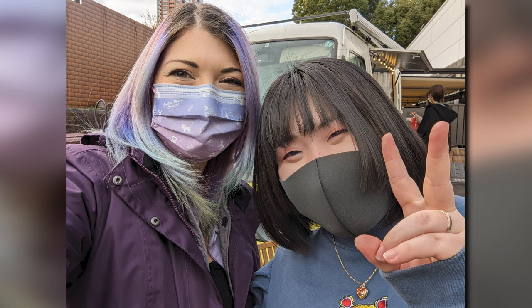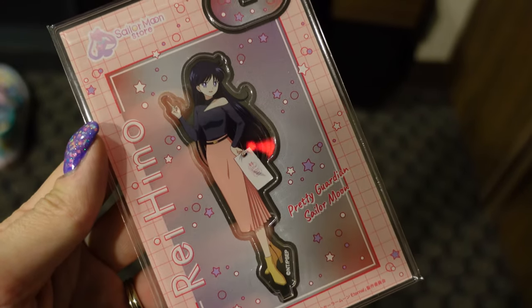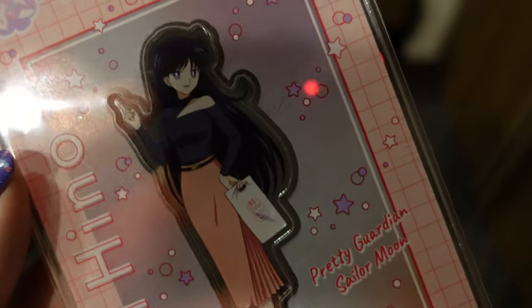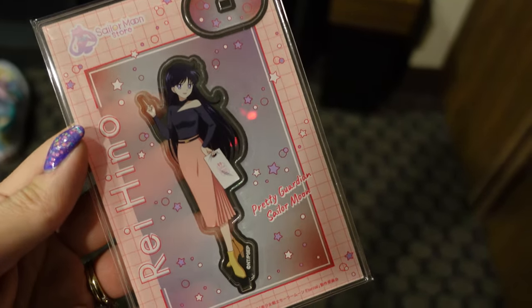I told her that I'm going to the Sailor Moon store later, and she ended up giving me a gift. She gave me this Sailor Mars acrylic. Let me show it to you. So here's the Sailor Moon store Sailor Mars acrylic figure of Rei Hino. It's so cute, and oh my gosh, what a surprise.